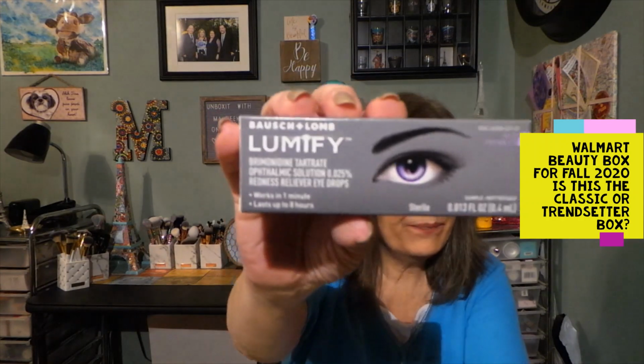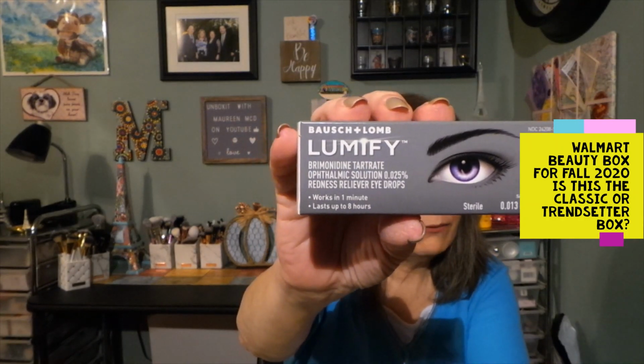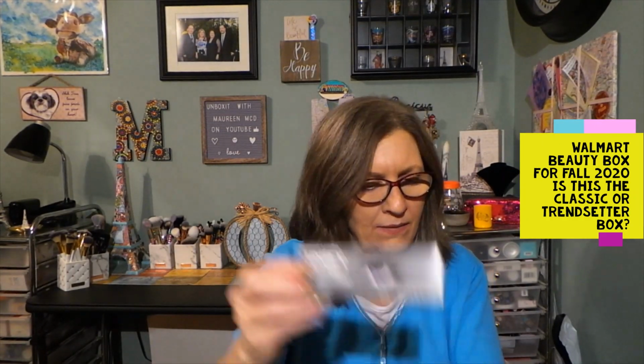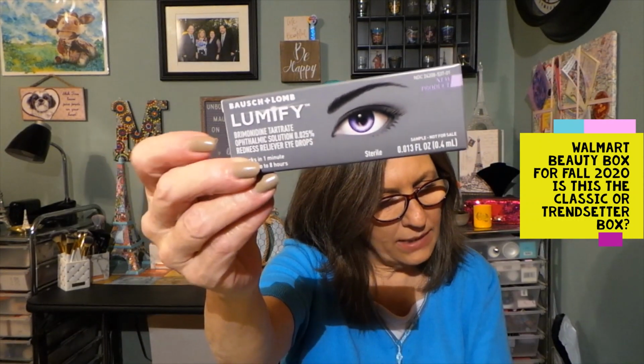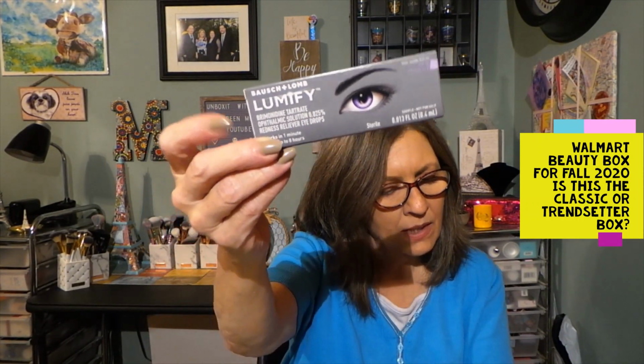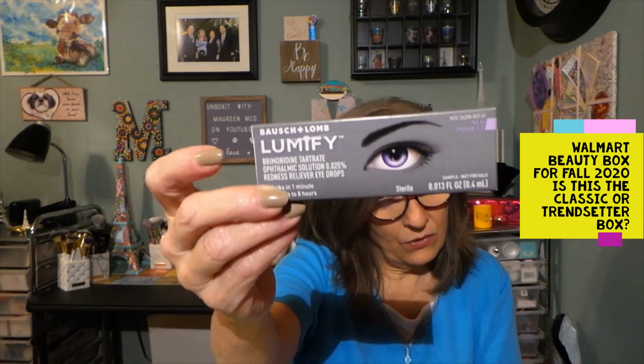The next item that I see is from Bausch and Lomb, and this is Lumify Redness Reliever Eye Drops, and this should be like a little blister pack if I'm not mistaken. We've gotten these in the past. Yeah, inside here is a little, you don't get many of the drops in this, but that's still nice to try to see if you want full size. Full size is $11.97 for 0.1 fluid ounces. Eye drops are expensive, so if you have not tried this and you want to, that's a nice way to try it out.